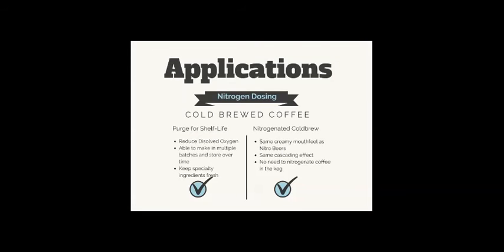There's a lot of people out there, and the brewing process for this coffee is probably very similar to the beer brewing process, and it might even be of interest to some of you as you are looking for more ways to expand your business to make more money. So we wanted to touch on that just a little bit because it's something that we're seeing an increase in our sales and in our opportunities at trade shows and different things. But a lot of people want to purge or dose for shelf life, of course. They want to reduce the dissolved oxygen, as you know.